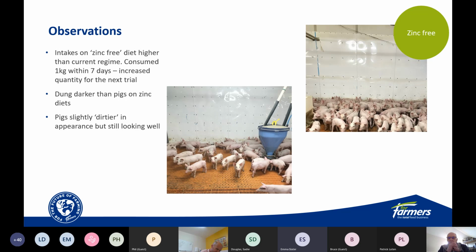Some of the initial feedback when we first implemented the zinc-free diets was that intakes were slightly higher. The other observation was the dung appeared slightly darker compared to the zinc diets, and pigs looked slightly dirtier in appearance. I don't know whether you can see this on your screens, but the top right photo are pigs on the zinc-free diet, and this photo here is those being fed zinc. You can see that they still look healthy, still look well, but these probably look a little bit dirtier compared to these. And I think that's something we're probably seeing a little bit more, as you might expect, on fully slatted units compared to straw-based.